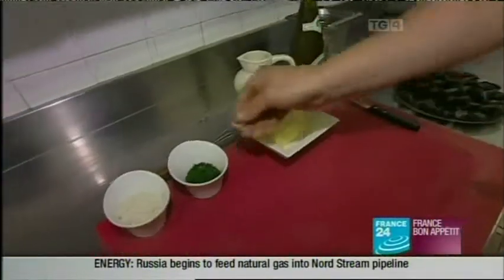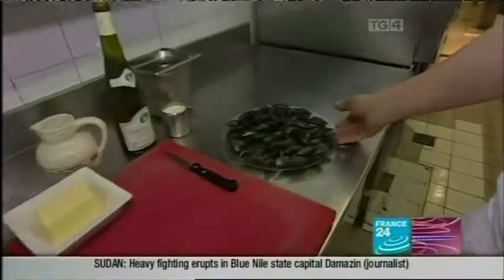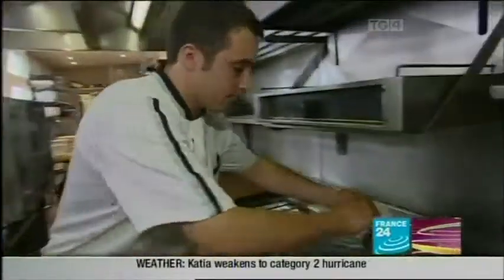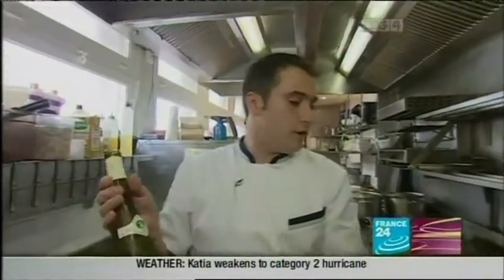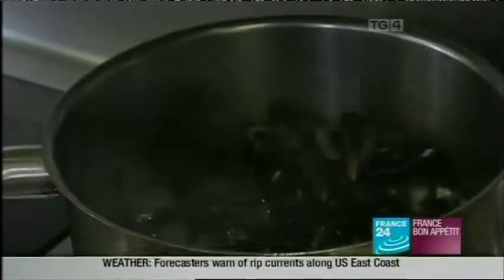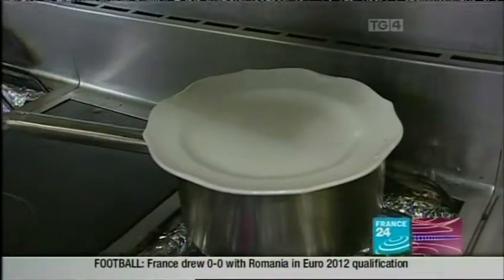The basic recipe using butter, onions and white wine is called marinière. We melt the butter and then we sweat the onions in the butter. We deglaze with muscadet. You can hear the onions sizzling. We then add the mussels, cover, and let them steam until they open. It doesn't take very long. The cooking time varies from 2 to 3 minutes.